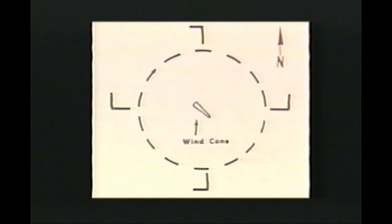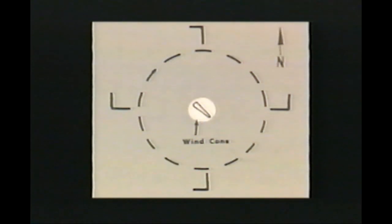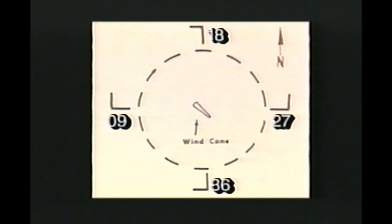Segmented circles are seen on the ground when you're flying over certain airports. The little L's indicate the traffic pattern or direction of turns you make to get lined up with the active runway. The wind cone in this illustration shows a wind from the northwest. So if you want to land into the wind or as directly as possible, you'd select runways 36 or 27. And runways are always aligned with magnetic headings you'll see on the aircraft's compass. And all they do is drop the last number when they number the runways.